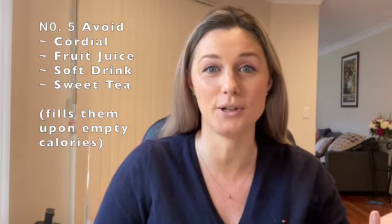The fifth thing is quite simple. Avoid offering cordial, fruit juice, and soft drinks, as they're not necessary to your child's diet and are really high in sugar and sometimes even caffeine. So offer milk and water, and of course model that during your meal times where you're drinking the milk and the water, and always have water available for them throughout the day, whether it be in a cup or a bottle, and just encourage your child to have a drink if you feel that they may need one, and if they say no, that's okay too.